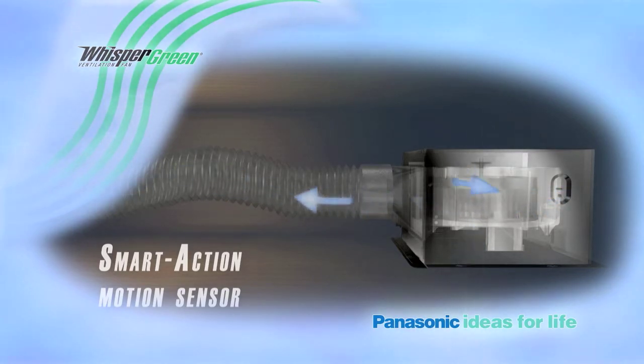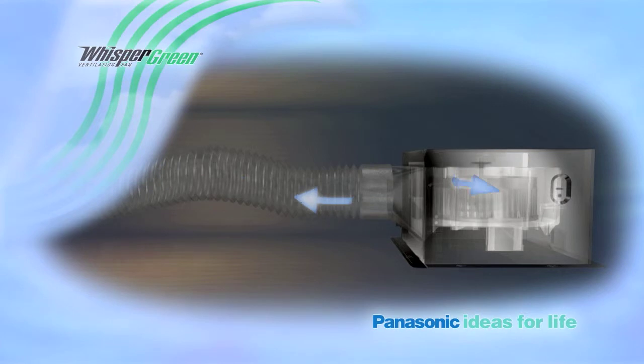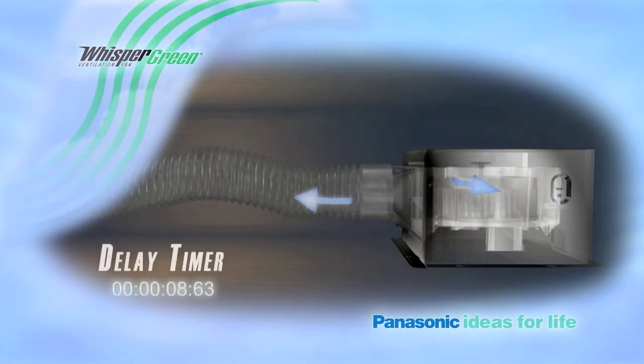Select models are even equipped with a smart action motion sensor, so they will automatically increase fan speed and airflow when someone enters the bathroom. Then, thanks to the built-in delay timer that can be set for anywhere from 0 to 60 minutes, the unit will automatically drop back to its continuous low-rate ventilation.